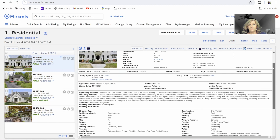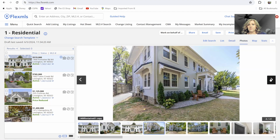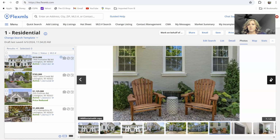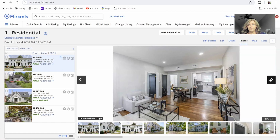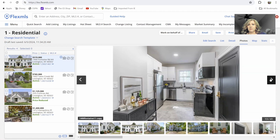Let's see how long it's been on the market. Now, it has been on the market for a while, so maybe we could get a good deal on this one. Let's go back and look at some of these pictures on the inside. Just a beautiful old home that's been remodeled, and they've turned it into condos. Beautiful wood floors, nice high ceilings, neutral paint colors. I mean, just a stunning place. Here's the kitchen.